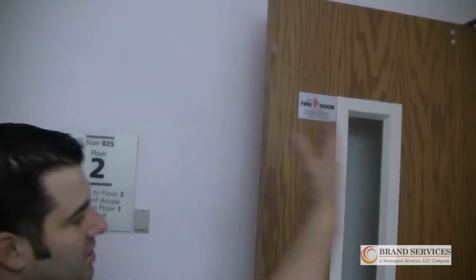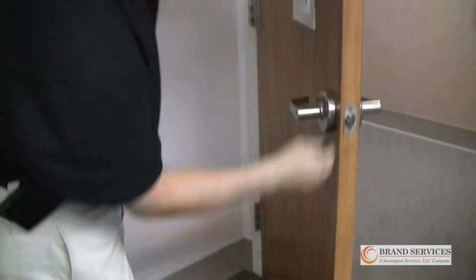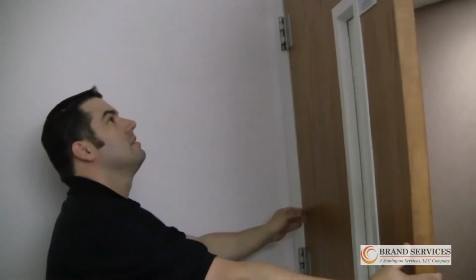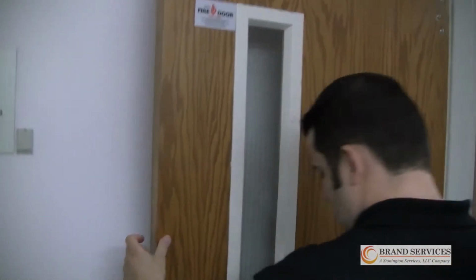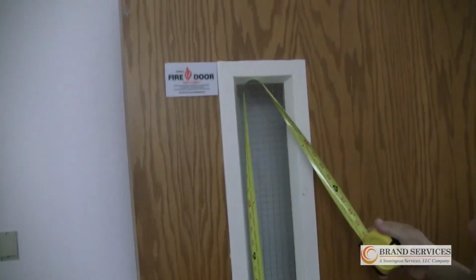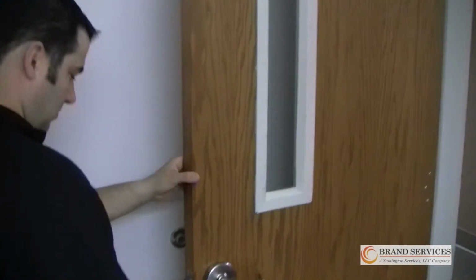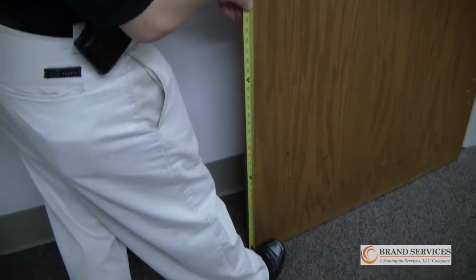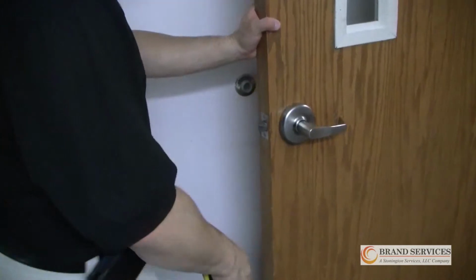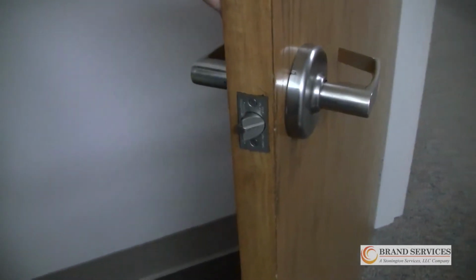Here we check the overall condition of the door to verify that we don't have any damage or delamination to the door. We measure the light kit to make sure that we don't have glass that exceeds 100 square inches. Measure the latch to make sure that the latch does not exceed 48 inches from the bottom of the door. We make sure that the latching hardware is UL listed and fire rated.